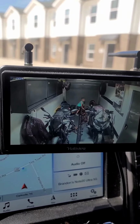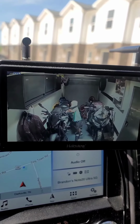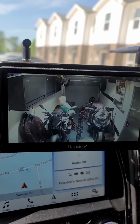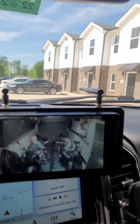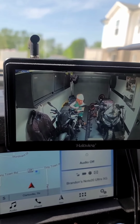Curious to see what our gas mileage is gonna be like on the way back, because now we're a lot lighter than we were when we came here. We got all the furniture unloaded and got it all set up into her new place right there. She lives in a townhouse, pretty sweet looking place.